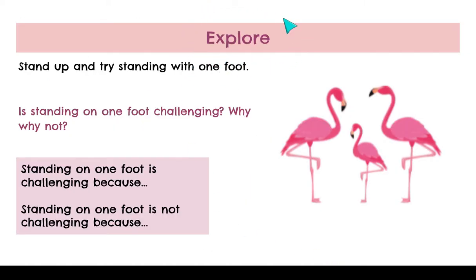So we're going to do just a quick experiment. It takes about 1 minute, and we're going to explore. That means find something new. So what I'm going to ask for you to do is I want you to stand up and try standing on one foot like a flamingo that I have standing right here. So go ahead and do that. Stand up and stand on one foot.